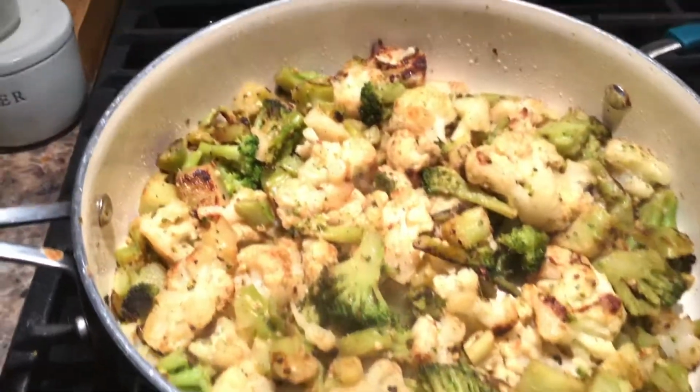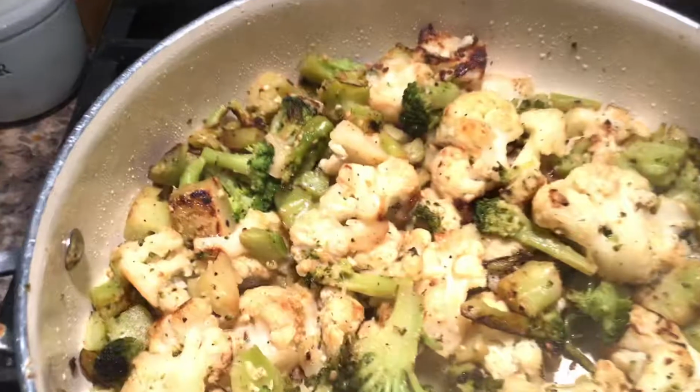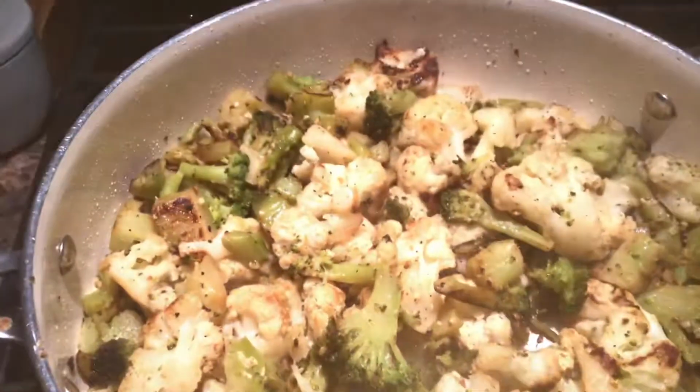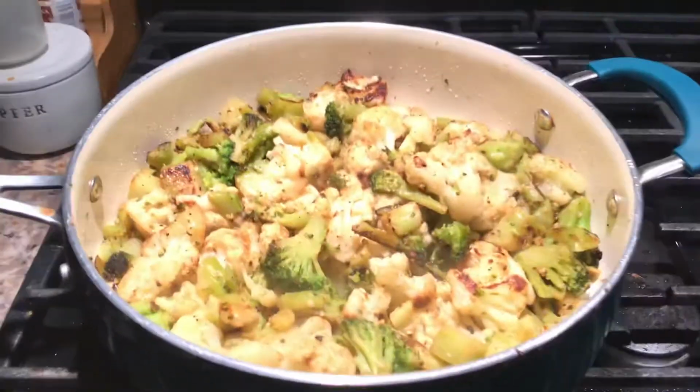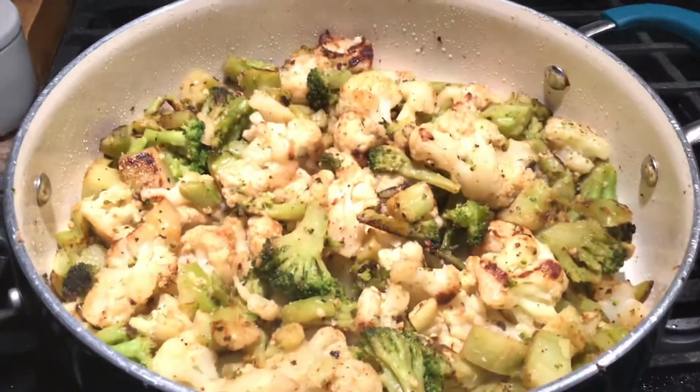There you go, guys. Look at that. Look at the char on the broccoli and cauliflower. See that little burnt? Ooh, it got a little foggy there. So good, guys. I'm going to cover it and let it sit because it's all done. I don't want it to get mushy.